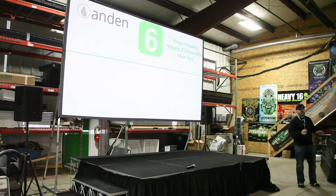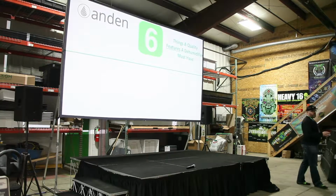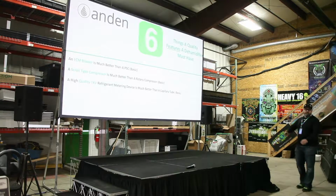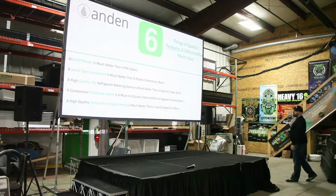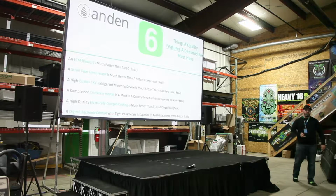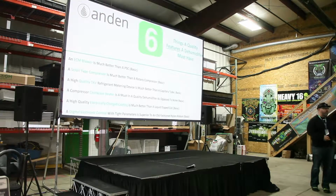You just got to put 6 things in a dehumidifier in order to make them control the environment in your world the right way. First thing is you got to use an ECM blower, and you got to use a scroll compressor, and don't worry, these jargon words, I'll explain them in just a minute, okay? But it's more impactful if I say 6 things and then label them all. All right, high quality TXV valve, crankcase heater, electrically charged coating, and a control that is worth its weight. If you do those 6 things, you can create a dehumidifier. Remember where I said we cheat?